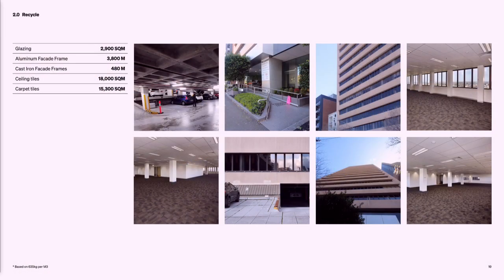We know that aluminium can be recycled easily, we know the facades can, we know the carpet tiles can, we know the ceiling tiles can, but time after time, we see things like carpet tiles and ceiling tiles going directly to landfill instead of going through the proper process. So by developing the relationships, having that conversation early, and including the builder in the conversation, we're much more likely to have a successful result.